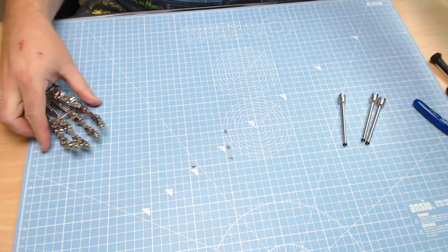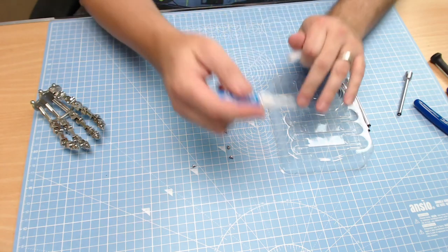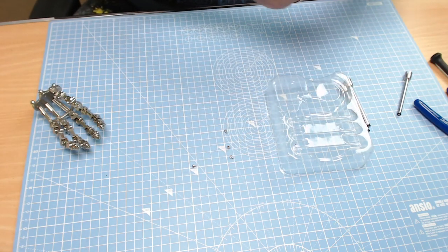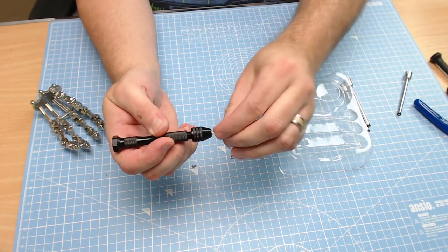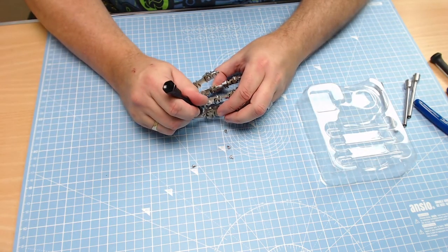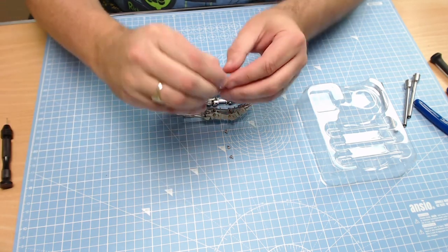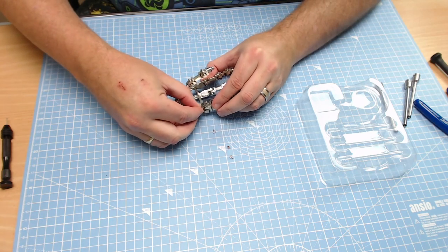So for that, I'm going to need to get some glue on here. So I'm going to fill one of these little troughs up with some glue, just like that. I've got me dabber. It's just a dress pin, as I said, in a pin vise. And I'm going to put these in one at a time. So that's the first one there. I'm going to try and do this without tweezers. So, you know, good luck with that.